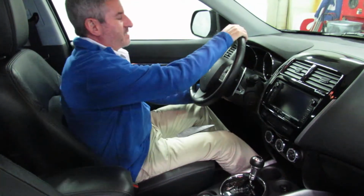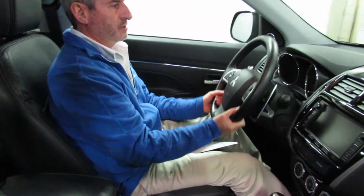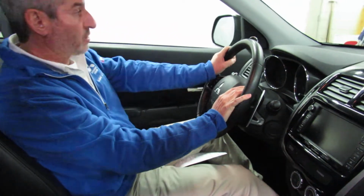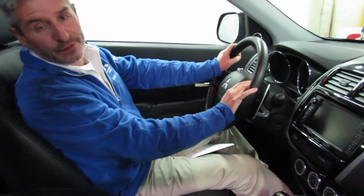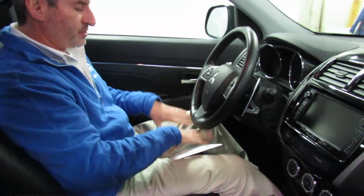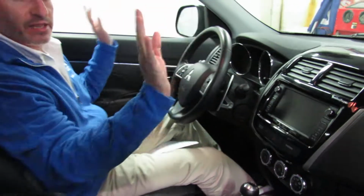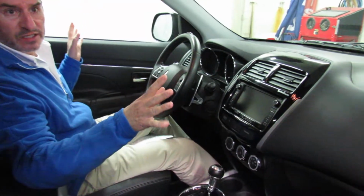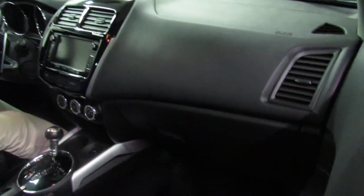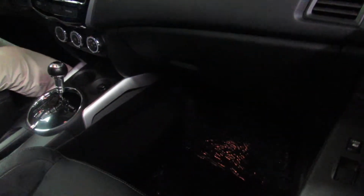I want to show you the fact that the steering column is both tilt and telescopic. So those of you that are a lot taller than me, you're going to find this car perfectly comfortable. And those of you that are shorter than me are also going to find this car perfectly comfortable. Between the adjustments of the seat, the column, and the mirrors, everybody fits great in this car. I've had people from 4'8" to 6'10" buy Outlander Sports, and every one of them has said that their driving position in this car is ideal.